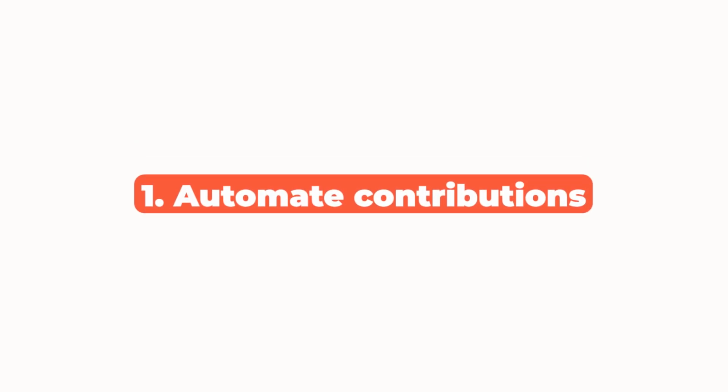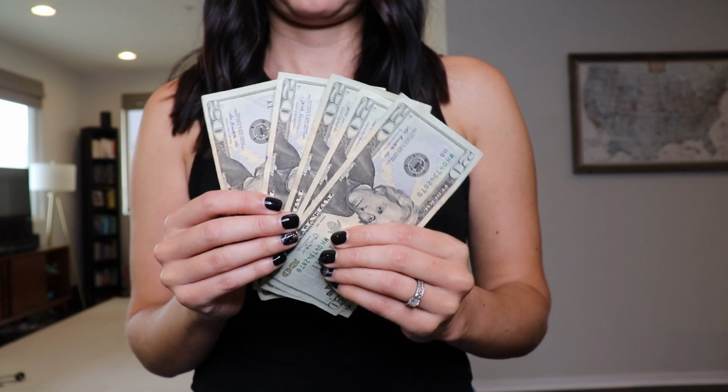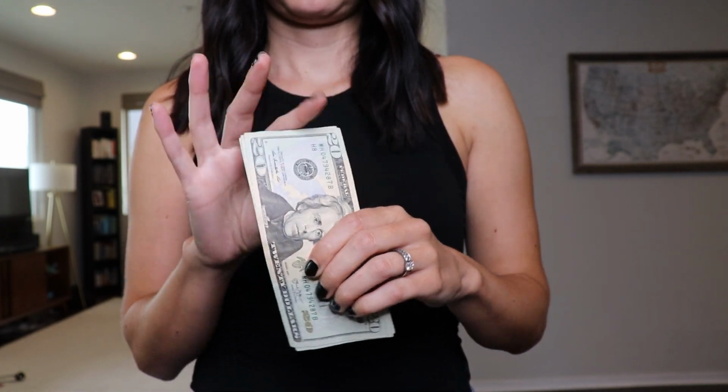The first one is to automate your contributions, whether you are saving for a new car, down payment, an emergency fund, anything that you're saving for. Automatically have those transfers set up from your checking account into a high yield savings account so that you just feel good that you know that that is done and you don't have to manually remember to transfer that savings.